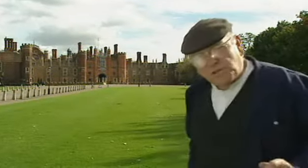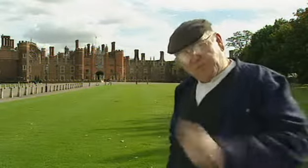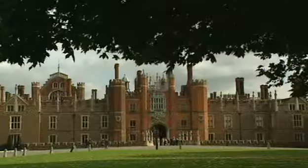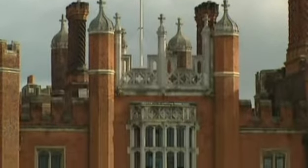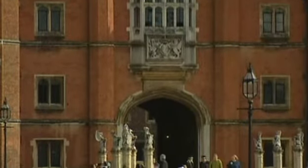Hever is quite a modest place, but at the other end of the scale, Hampton Court is the biggest and most splendid Tudor palace in all of England. The palace was begun in 1515 by Henry VIII's chief minister, Cardinal Wolsey, and this central gateway is part of his original palace.